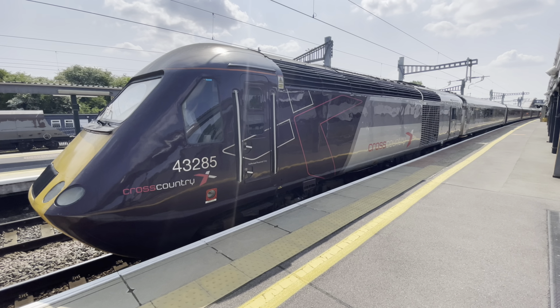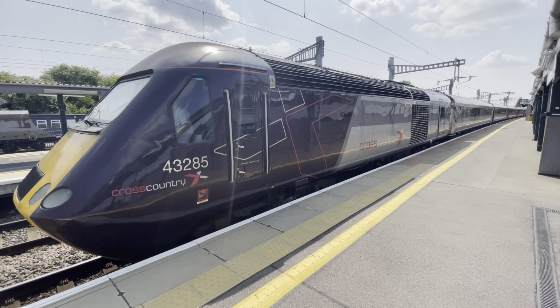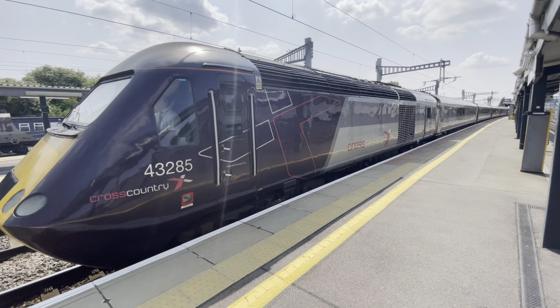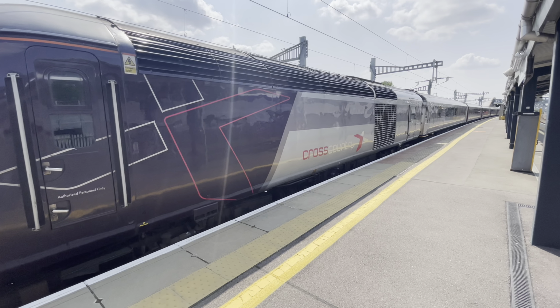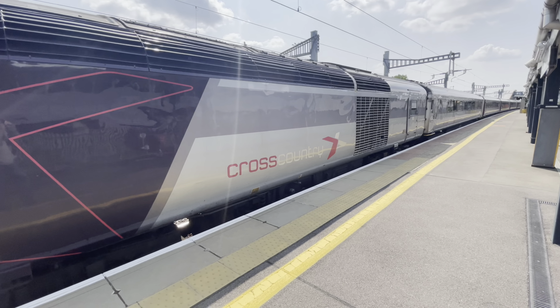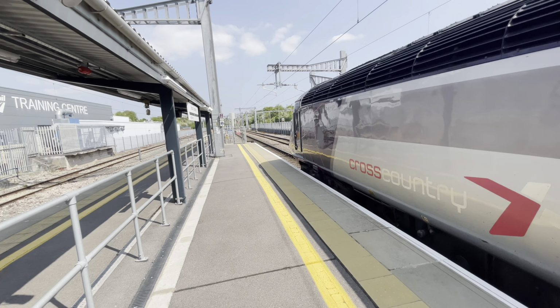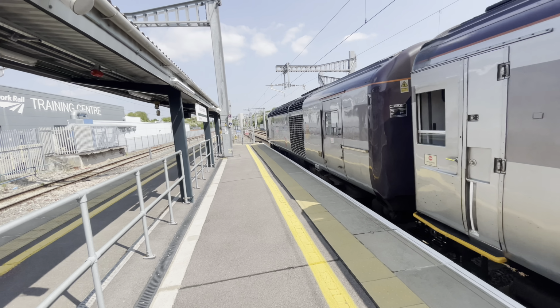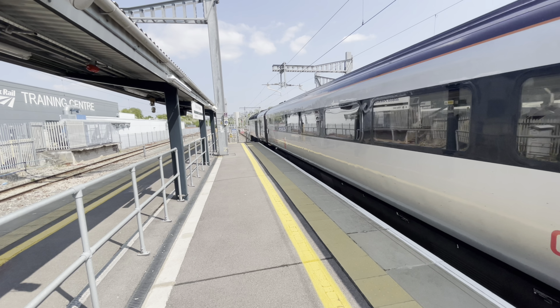166204. Right, about to go is going to be the 1444 cross country service to Glasgow Central via Birmingham New Street and Leeds. 43285. Shame I'm not getting this HST back to Birmingham, but I did get one to Bristol, so it's not a big deal.